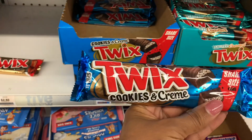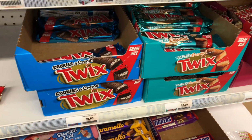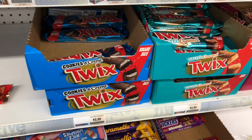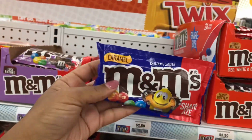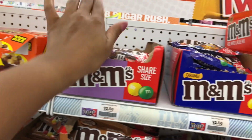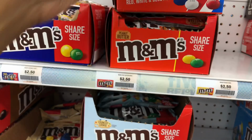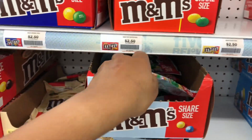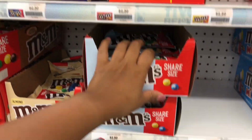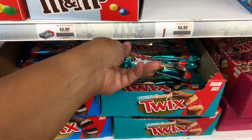And the cookies and cream Twix. I don't know if y'all are interested in those. Now, these I like a lot. The almond M&Ms. And then here, these are really good if you like caramel. The fudge, not a fan, but they're here. They also have the peanut butter, but I like peanut M&Ms, not the peanut butter. And then they also have a cookie crunch. So they have a ton of different things. Okay, salted caramel. Have y'all tried these too?